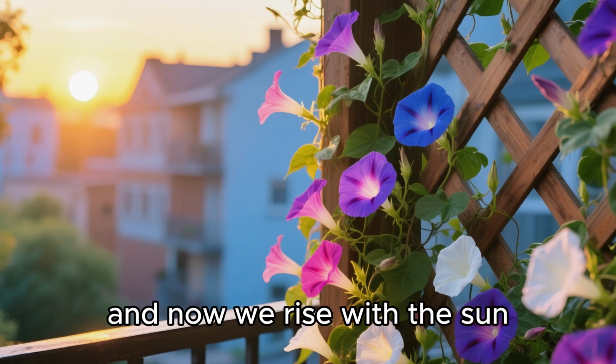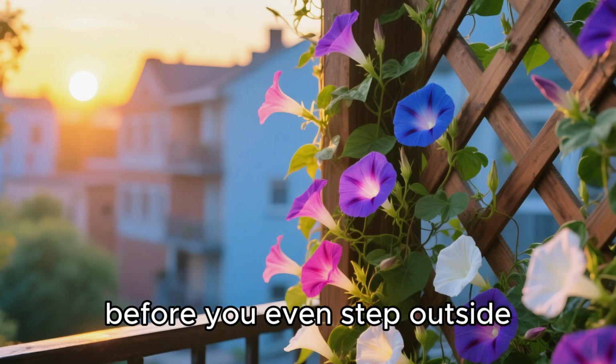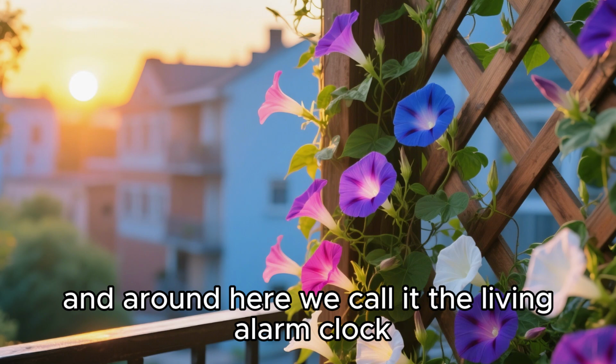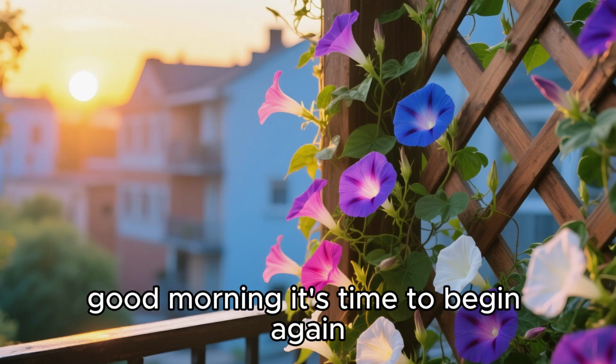And now, we rise with the sun, quite literally, with a flower that greets the morning before you even step outside. This is Morning Glory, and around here, we call it the living alarm clock. Why? Because each bloom is like nature's way of saying, "Good morning, it's time to begin again."